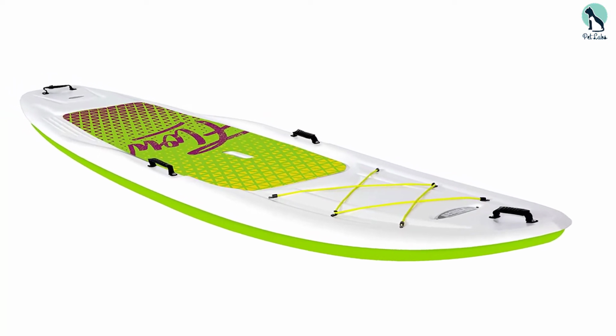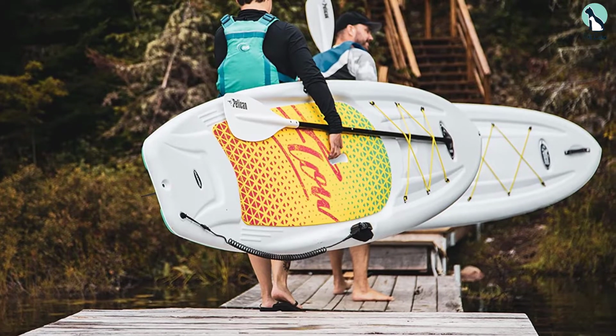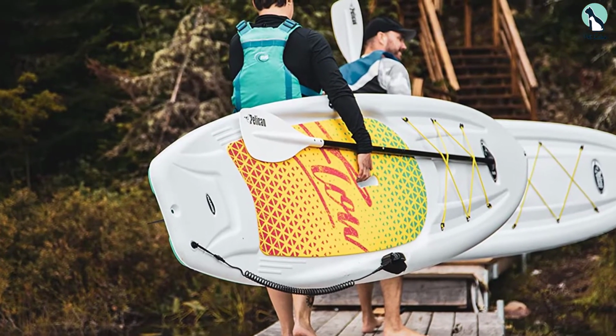If you're new to stand-up paddleboarding, or your dog likes to rock the boat, you will love that this board has grooves on the underside for added stability.